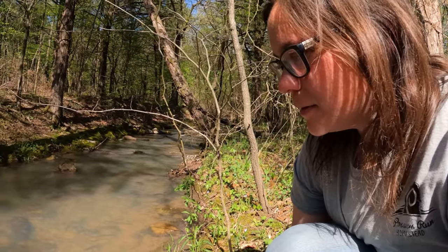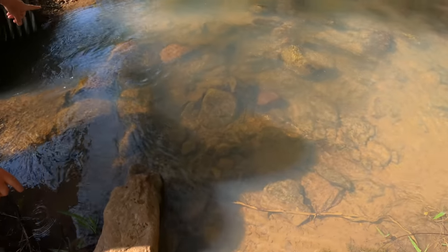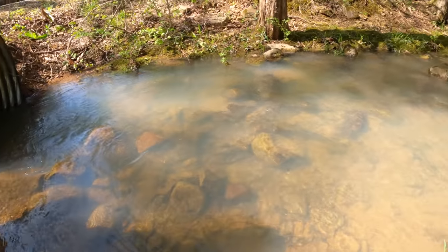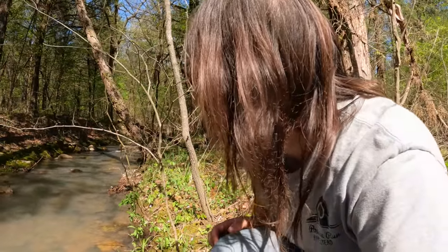Oh, I see my first water bug. I see it. Do you see it? I see it too. Right there. There's another one right there. See it? A little water skitter. Skitters, yeah, that's what we used to call them. I love it.